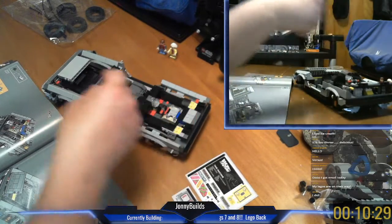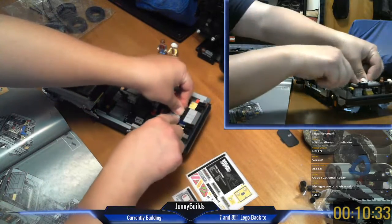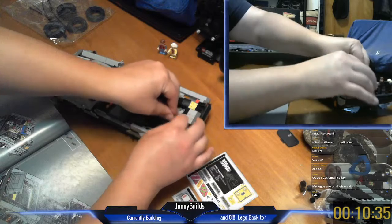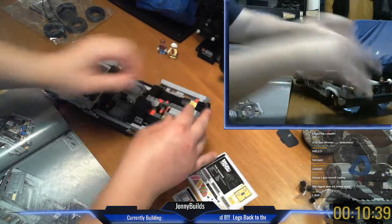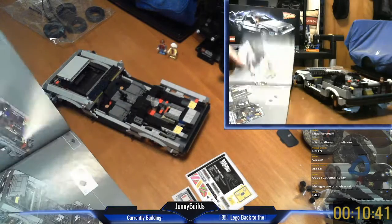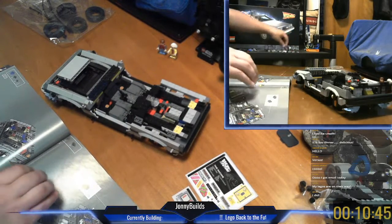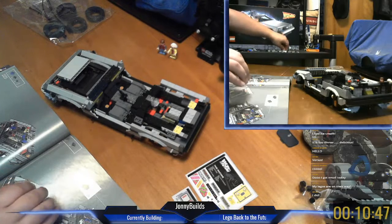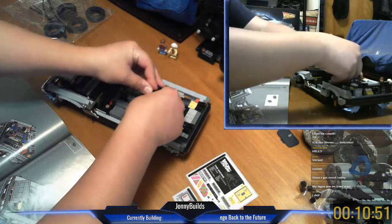Ooh, I'm supposed to put one more of those down. There we go. Okay. Everyone can attest to the fact that I am now old. Okay. Little doodads on the corners here.